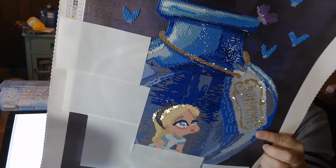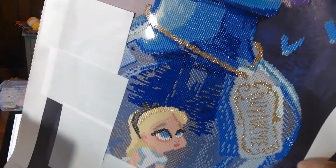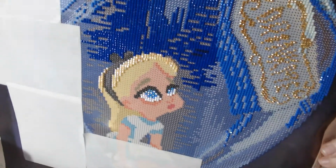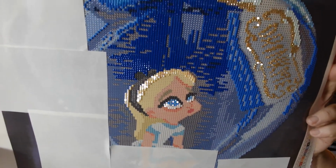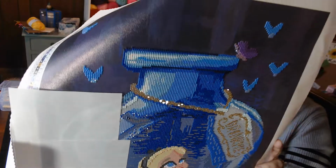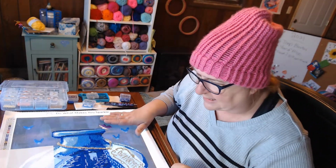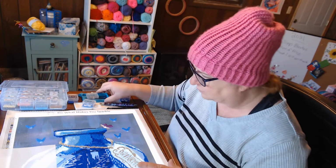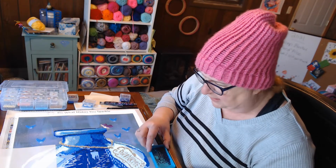And then I kind of got down into Alice, and in her eyes, I put those same jelly ABs. And I think it worked out really cute. So that is my progress on Alice in a Bottle. I think I'm done adding ABs here. So now I'm just kind of filling in some spots from yesterday that I missed.